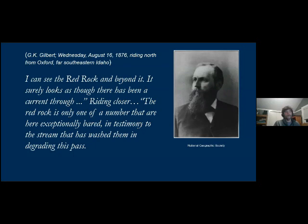Okay, so hopefully you're seeing a picture of G.K. Gilbert. So from my perspective, the story of not just the Bonneville flood, but all Ice Age floods in the Pacific Northwest got its first written mention in G.K. Gilbert's field notes of August 16th, 1876. At that time, Gilbert, who later became one of the icons of North American geology, with a career in the Geological Survey, was 33 years old, and he was an assistant geologist working for John Wesley Powell on the Powell Survey.